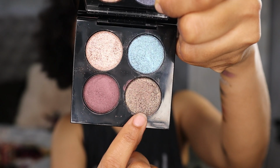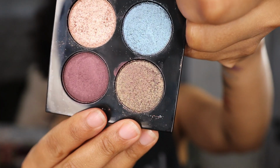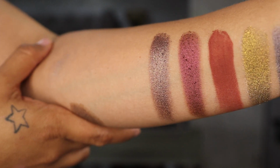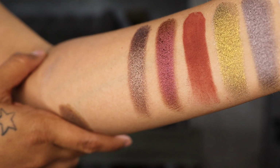So the next shade comes from the Interstellar Icon Quad. It is not the blue shade. It is the shade Divine Dahlia. This is it right here. Y'all, I don't know if y'all can see the sparkle that's in this shade. So this is Divine Dahlia.